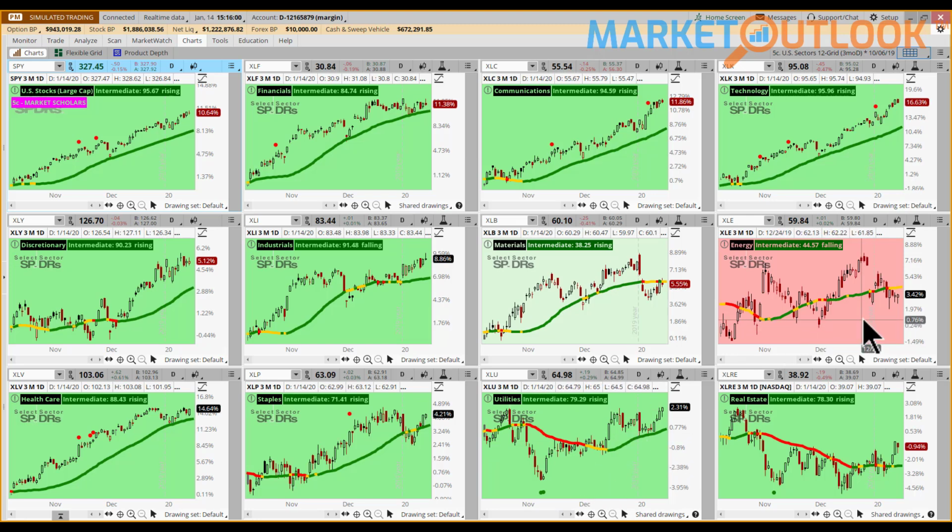The only exception to that is energy. And while energy was up a little bit today, I should have added that to my commentary about industrials and staples. Energy was also up just a hair today, 1 cent on XLE. Nonetheless, you can see from a posture perspective, intermediate perspective, the posture is still bearish here.